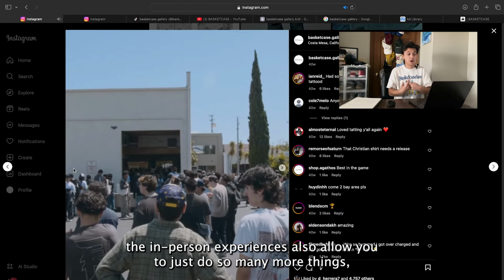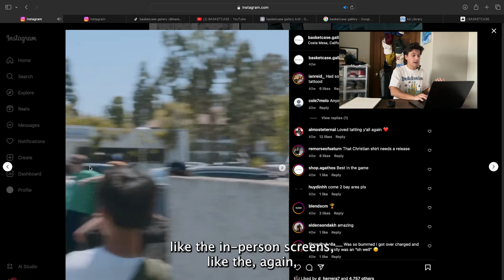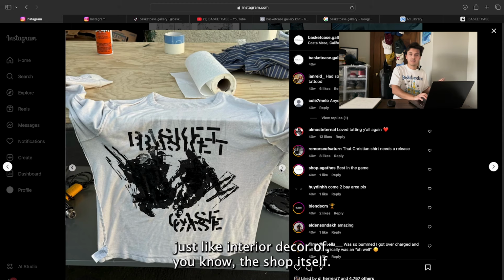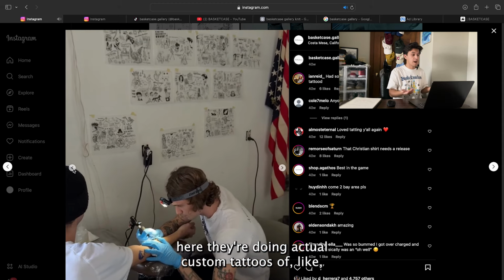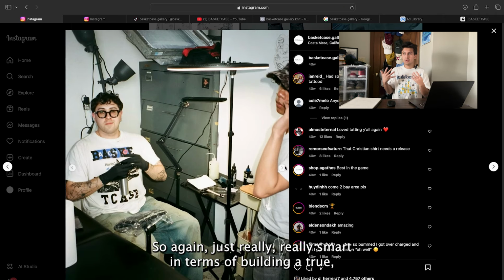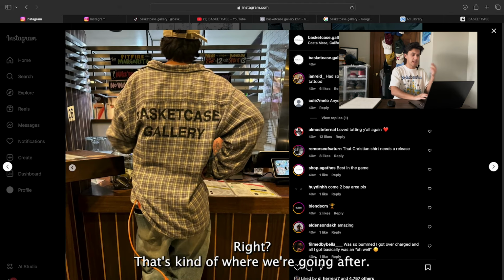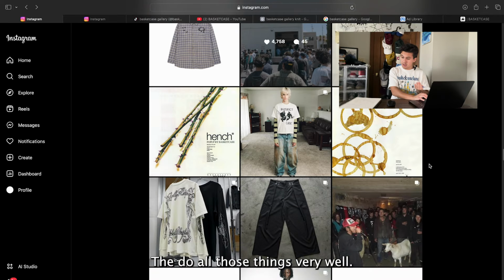The in-person experiences also allow you to just do so many more things, like the in-person screens, like the interior decor of the shop itself. Here they're doing actual custom tattoos of like Basketcase motifs and imagery. So again, just really, really smart in terms of building a true community and long lasting brand, right? That's kind of what we're going after. So yeah, they do all of those things very well.